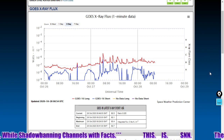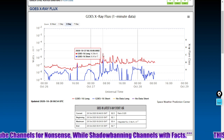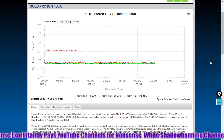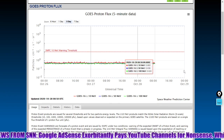So quite a bit of flaring, although it has calmed down since the peak, which was around 6 o'clock yesterday. We covered it on the channel. If you want to watch close-ups of that, watch yesterday's daily space weather video. It's all linked at youtube.com/smAsho/playlists. Nothing to write home about in the proton flux.